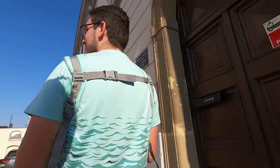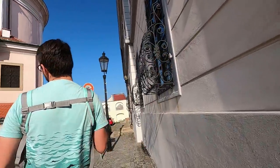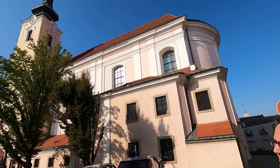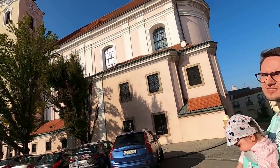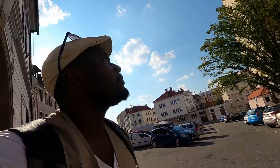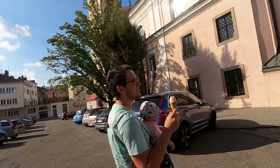So you said this is like the main church here in Kroměříž, right? I think it's like the second most famous. Like the most historical one is the St. Moritz, but this is the most famous. And what's the name of this church here? Svatá Maria. St. Marie.